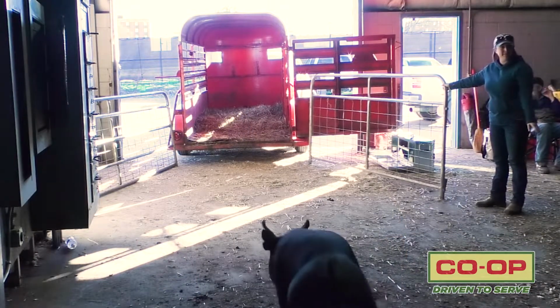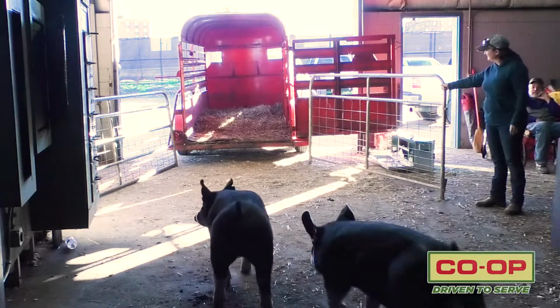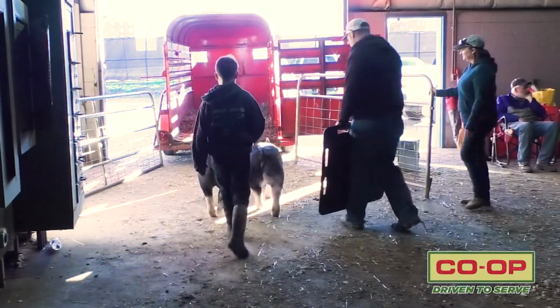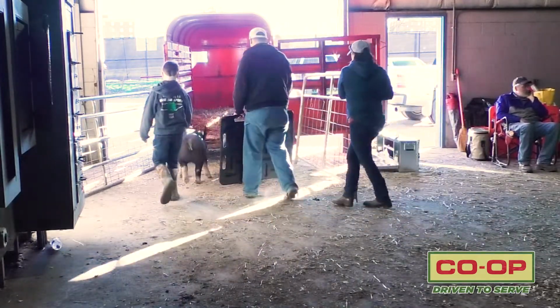One thing to remember, feed does not outdo genetic potential. So your feed is not going to make your pig any longer. Your feed is not going to make your pig any taller, for example. Your feed is to be used as a tool to help your pig meet its genetic potential.